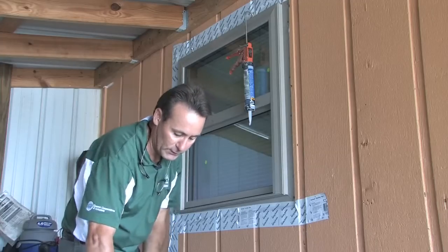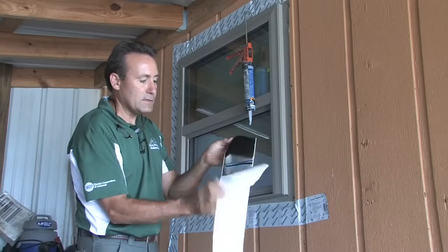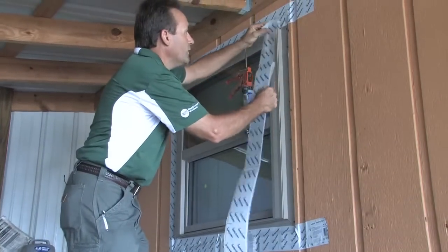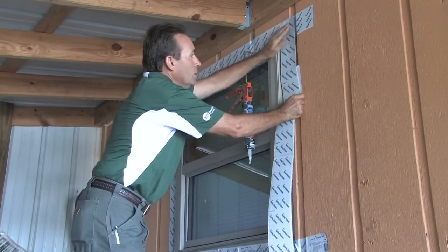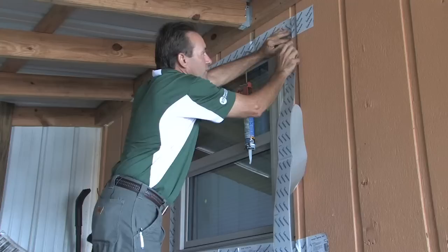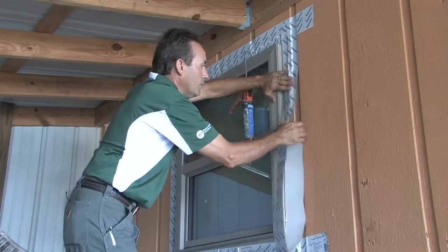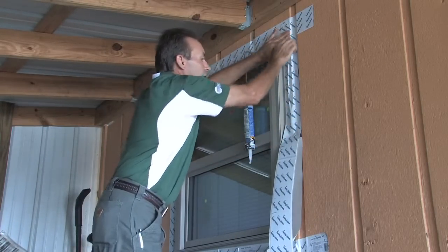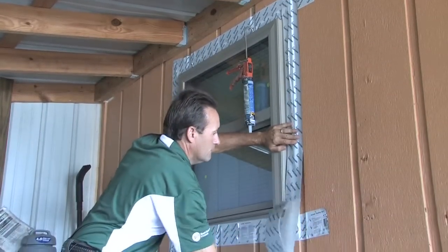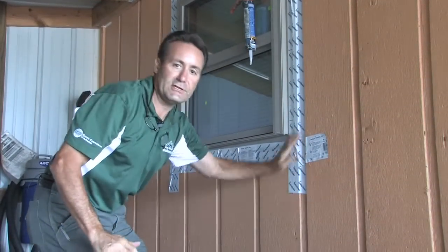But to top it all off, we're using a new product, and this is made by DuPont, and it has a rubberized surface on the back side of it. And the way we completely seal all the air out of the window is to put this flashing system beside the window. It sticks to the flange of the window and also to the siding, and it's pliant enough that it will fold around any cracks or crevices around the window. And once this is done, we have an airtight seal around the windows. That's all there is to it.